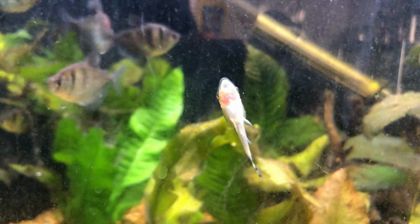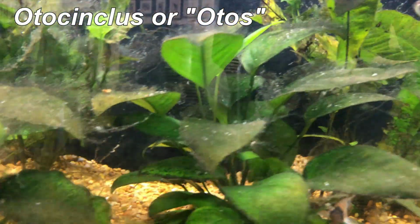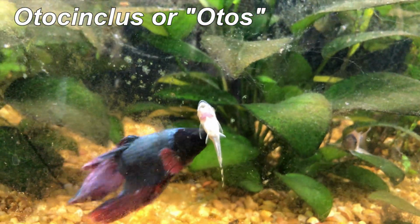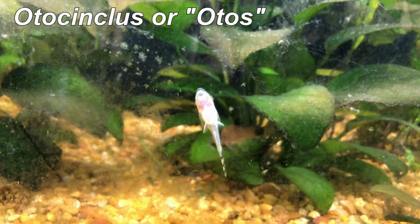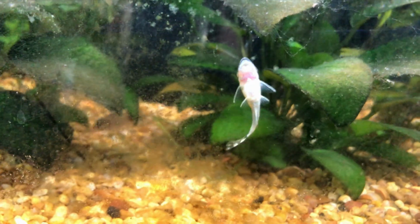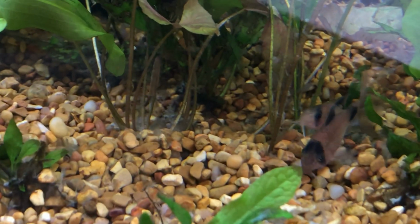A couple of months ago, we introduced some Otocinclus algae eaters. These guys are great for controlling the algae, and because they stay small, generally speaking, they'll stay away from eating your plants. They're also very manageable too because they don't grow to the behemoth size that Plecostomus algae eaters do.